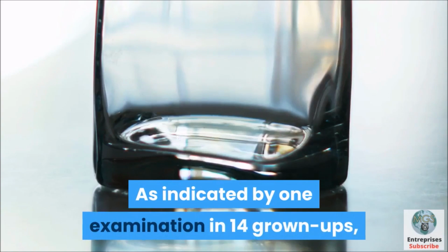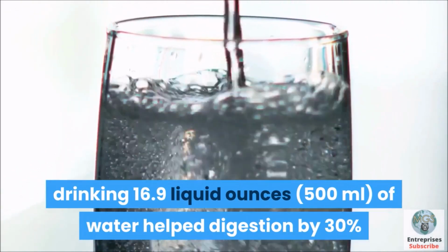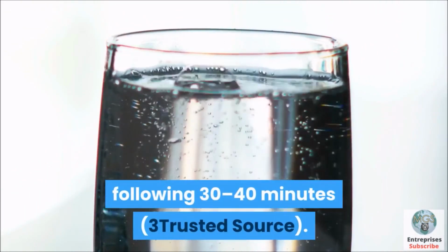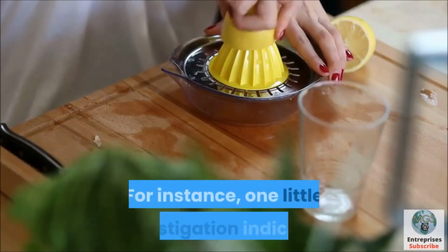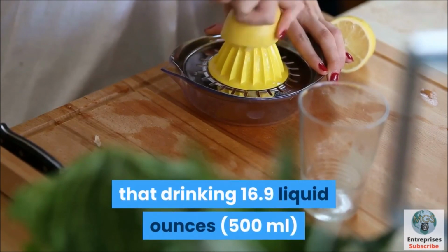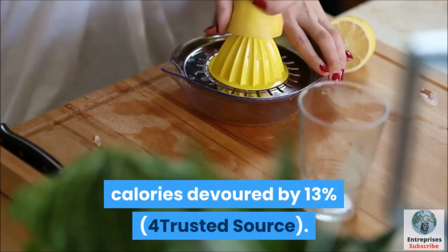As indicated by one examination in 14 grown-ups, drinking 16.9 liquid ounces (500 milliliters) of water helped digestion by 30% following 30 to 40 minutes. Drinking water with dinners can likewise keep you feeling full, decreasing your hunger and admission. For instance, one little investigation indicated that drinking 16.9 liquid ounces (500 milliliters) of water before a feast diminished resulting calories devoured by 13%.